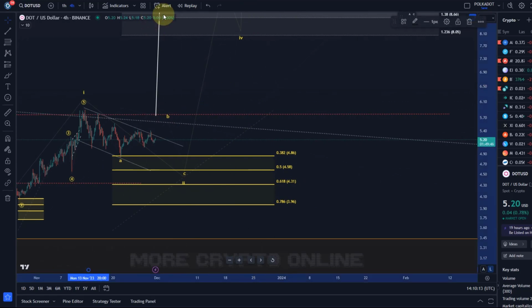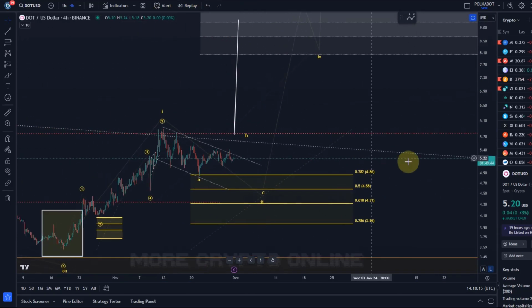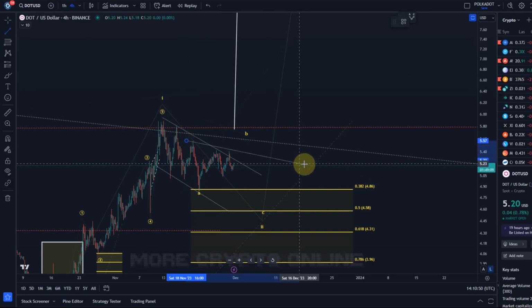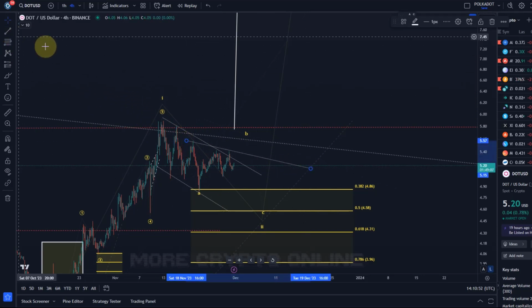So looking at the structure that could be unfolding here, my view is that we might be dealing with an A, B, C structure, and the B wave could take all sorts of shapes. For example, what I'm watching for at the moment is potentially a triangle pattern. So B waves, for example, can form triangles. There are also different ways how this can take place.